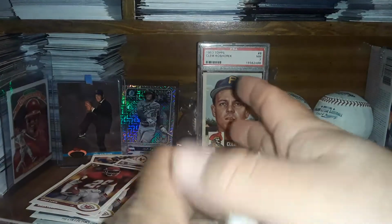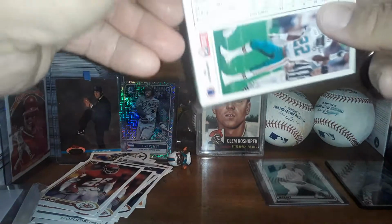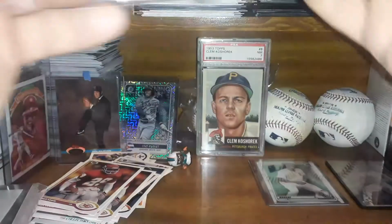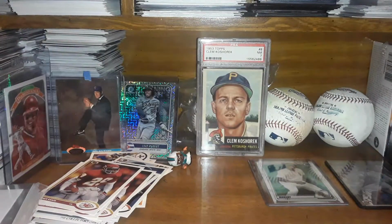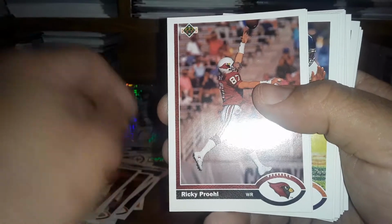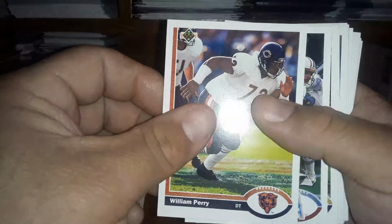That kind of was a little bit of a repeat package. What are these? Those are Hall of Famers. One thing I like about these team bags is sometimes the corners of the cards get hooked on them, and then you kind of flip them over later. Pankey, Tony Paige, Ricky Proehl, Brett Perryman. There's a refrigerator.